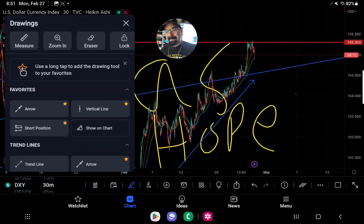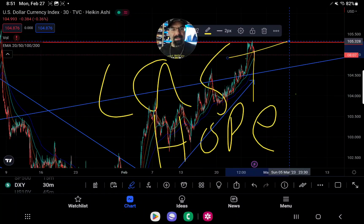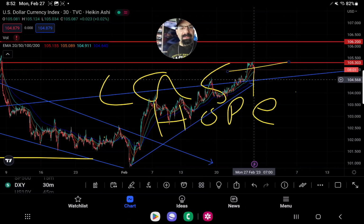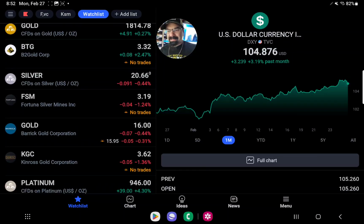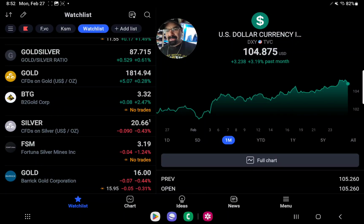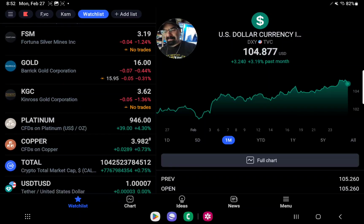As we already know, this is our last hope for the US dollar. Once it breaks this, we're in some trouble. We're on the ascending triangle breakout, so it's in our best interest to hold this 104.54 area. So that's what we're looking at on this Monday morning with the US dollar currency index. Gold and silver are under a tiny bit of pressure, but up $5 for gold, down about 9 cents for silver.